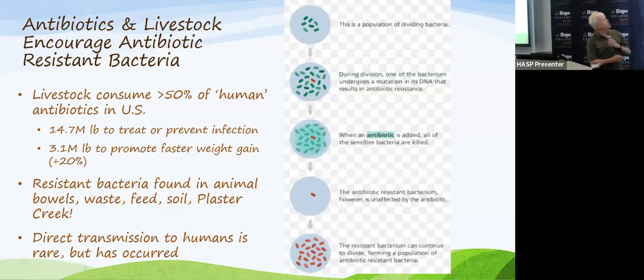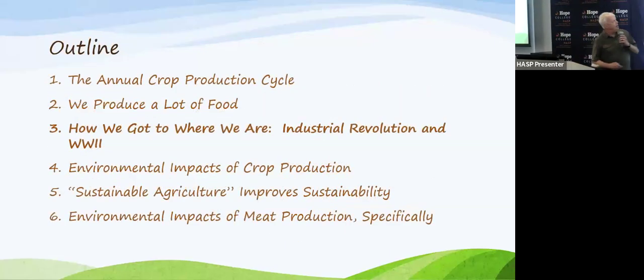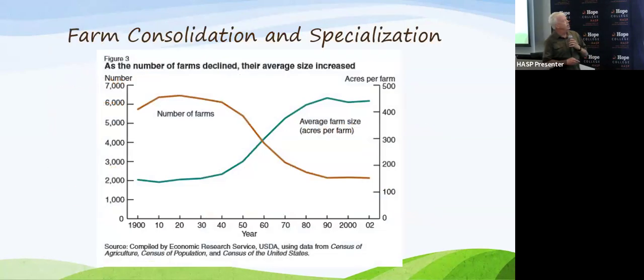So the concern of antibiotic resistant bacteria that are developed in livestock and make their way into the human food system or into humans directly is concerning. So there are reasons to CAFO, and there are reasons not to CAFO. How did we get to where we are? So I'm going to go kind of quick because we only got like 7 minutes left.